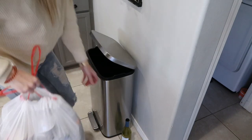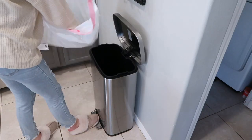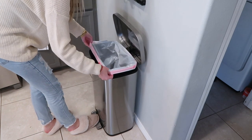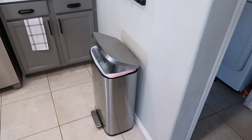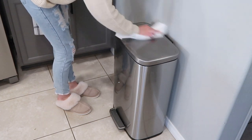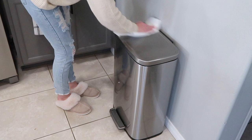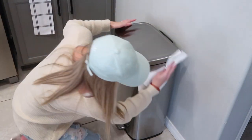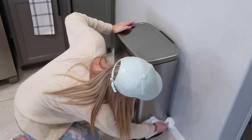But anyways, I'm gonna go ahead and move on to the trash and get this all taken out. I wanted to also ask you guys, how often do you take out your trash? Because I feel like I have to take mine out every single day, and that just seems excessive to me. But is that normal? Do you guys have to empty your trash can every day? Or are you able to do it every couple of days? I'm super curious.